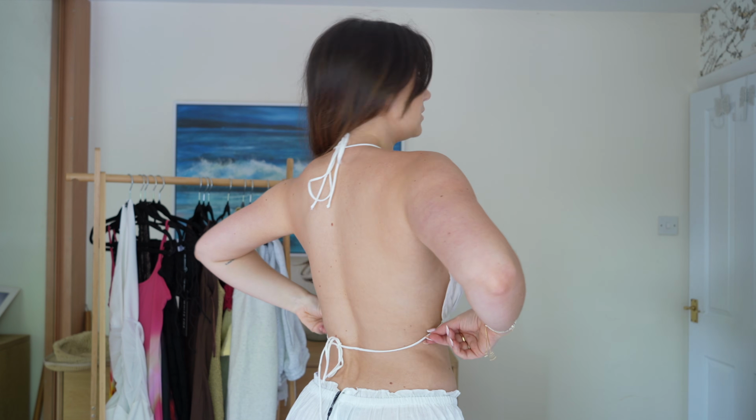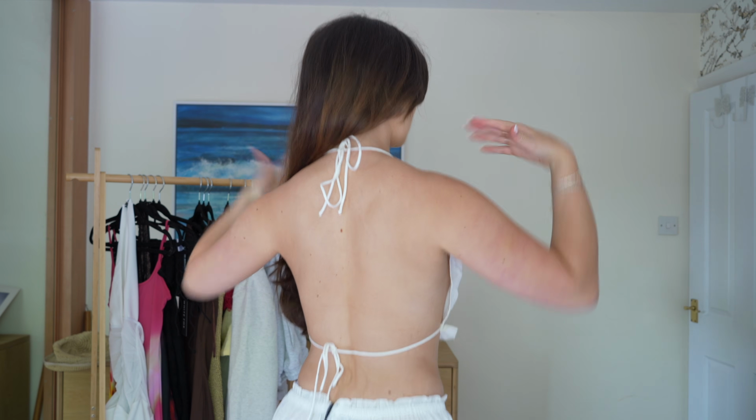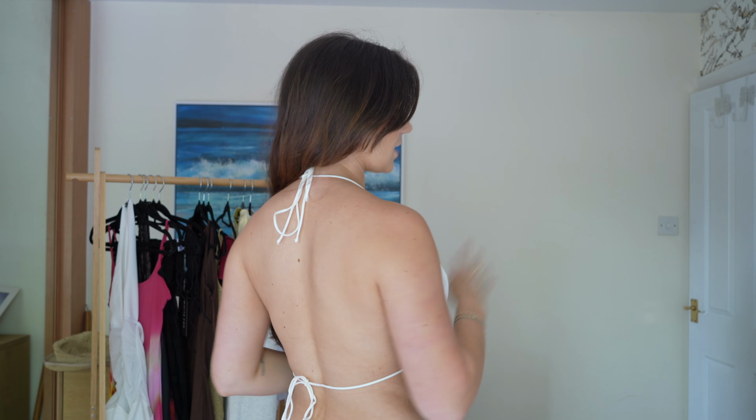And then it comes into this sort of napkin. It looks like a napkin basically. This is how it looks from the side, so you do get plenty of side boob coverage. You're not going to be slipping and sliding out of it, and it's sort of poofy, and then it's fully adjustable, so it's completely backless. You've got a tie around the waist and a tie around the neck, so you can tie it as loose or as tight as you want it.